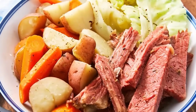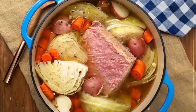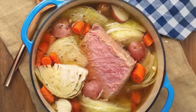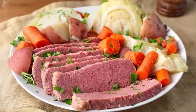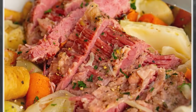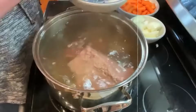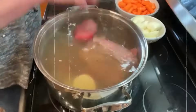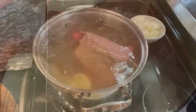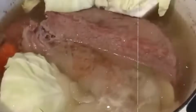It started with a slab of corned beef, salty, brined, and tough as old leather, until you gave it the gift of time. You dropped that meat into a pot of water and let it bubble low and slow. Then came the vegetables, added one after another. Whole potatoes, just scrubbed clean, skins still on. Big wedges of cabbage stacked in like leafy bricks. Thick-cut carrots tossed right on top.